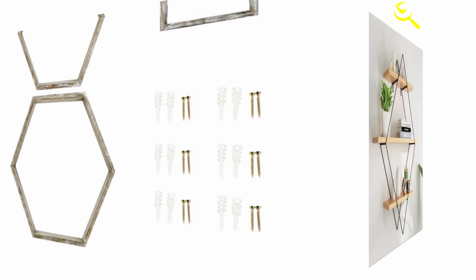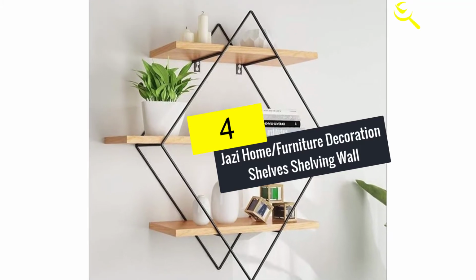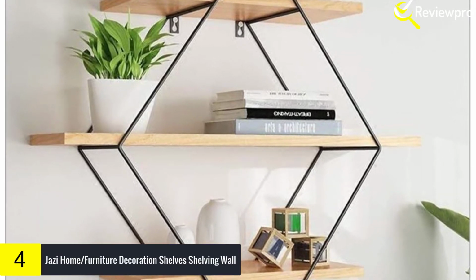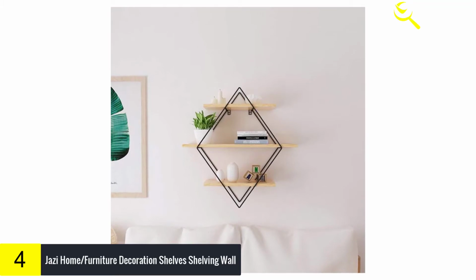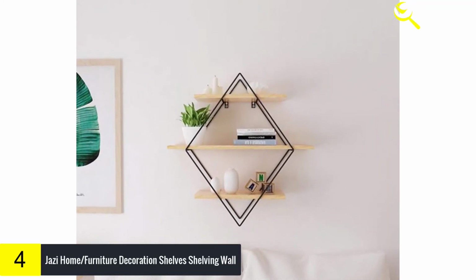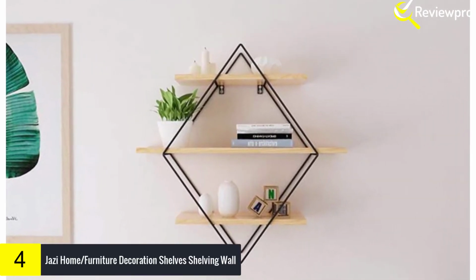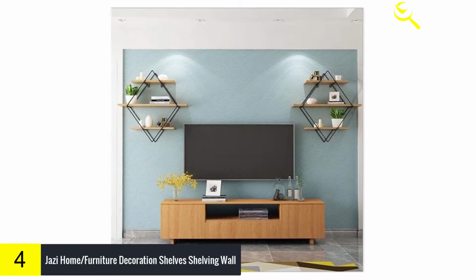Moving on at number 4, we have Jazzy Home Furniture Decoration Shelves Shelving Wall. If you need more storage spaces for your home, then this 3-tier wall shelf is ideal for your needs. These shelves are crafted from wood, and we love the combination of wood and iron wire that adds a rustic feel to them. There are 3 tiers in total, which means there are more places for you to put your miscellaneous items. Installation is also a breeze as all the mounting components and detailed instructions are included in the package.